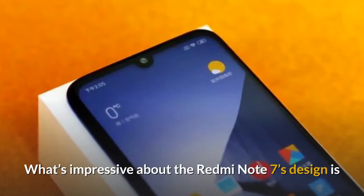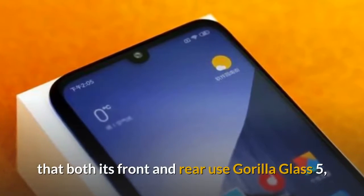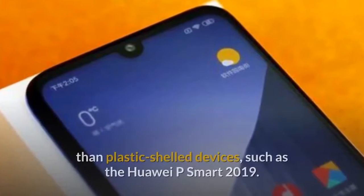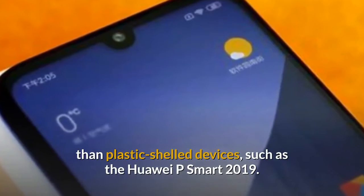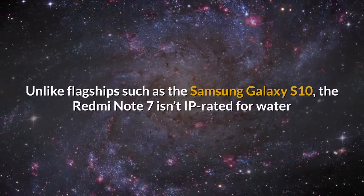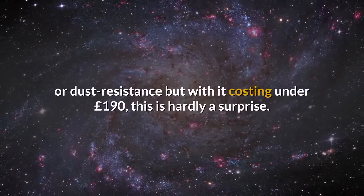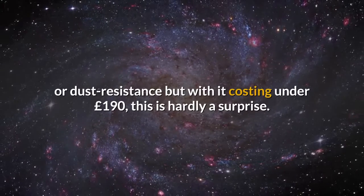What's impressive about the Redmi Note 7's design is that both its front and rear use Gorilla Glass 5, which makes it instantly more resistant to scratches than plastic-shelled devices, such as the Huawei P Smart 2019. More impressive still, you get a case in the box. Unlike flagships such as the Samsung Galaxy S10, the Redmi Note 7 isn't IP rated for water or dust resistance, but with it costing under £190, this is hardly a surprise.